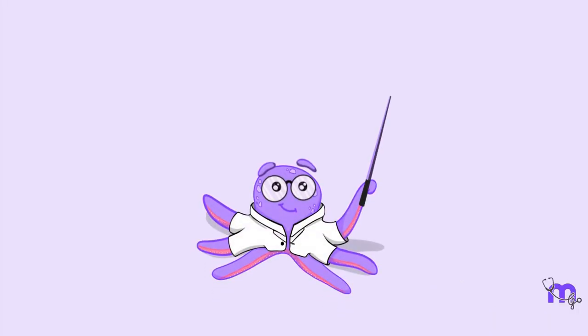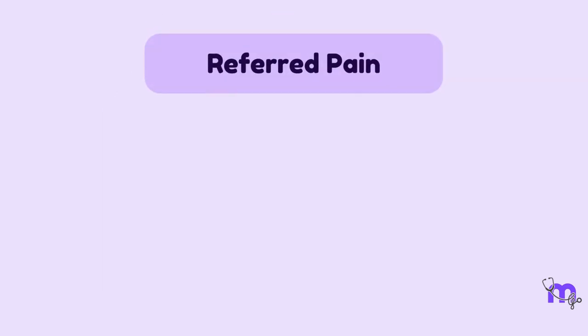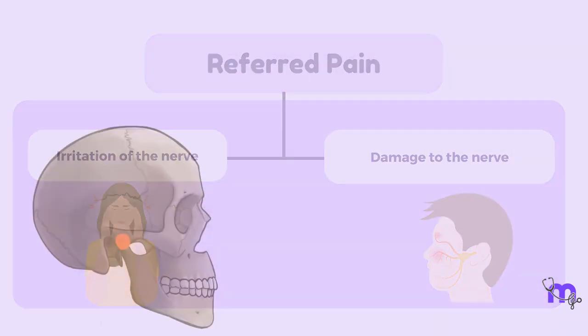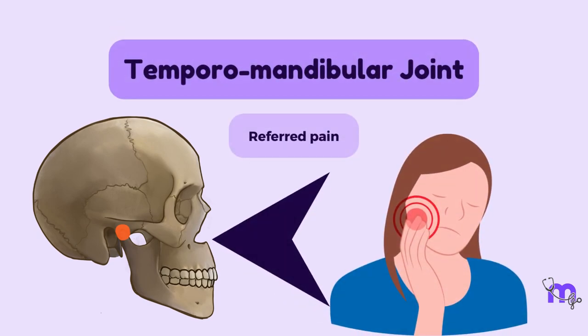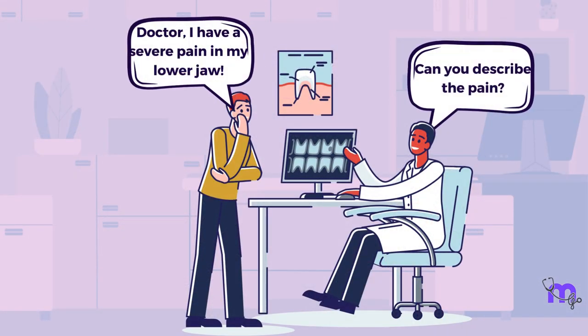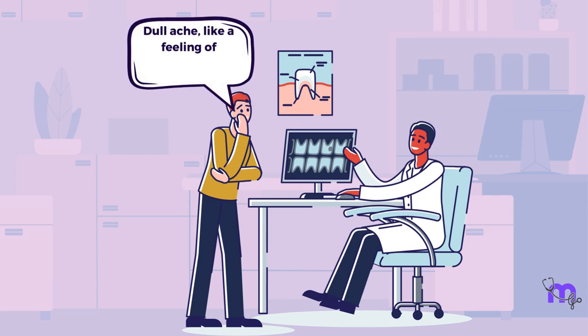How about exploring some clinical conditions involving the mandibular nerve and its branches? Referred pain involving the mandibular nerve is seen when there is irritation or damage to the nerve or its branches. One common source of referred pain involving the mandibular nerve is from the temporomandibular joint, TMJ. Problems with this joint can cause pain that is felt in the lower teeth and jaw. This pain is often described as a dull ache or a feeling of pressure in the jaw area.